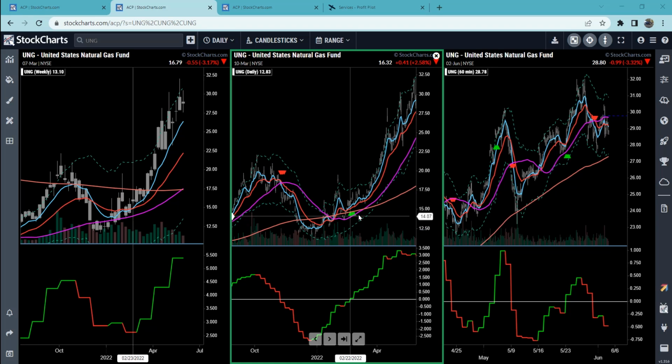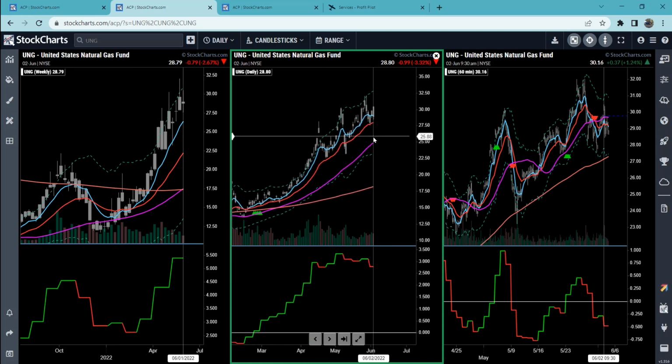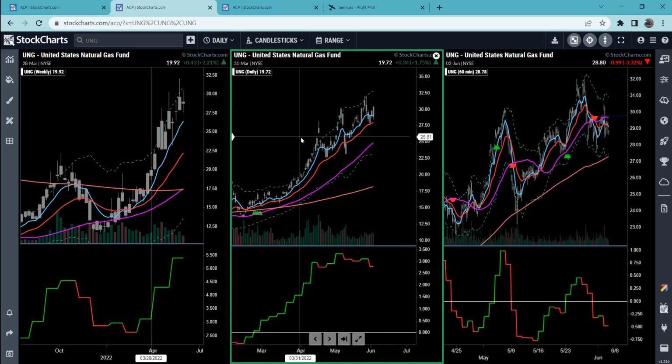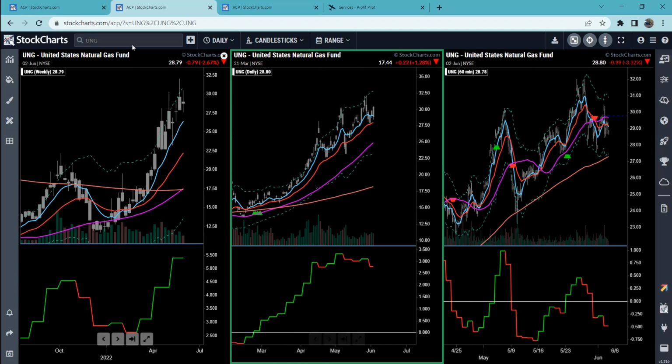I think right now, UNG, the actual natural gas ETF, is not the place to be. I would not want to be long on this anymore. I think it's going to settle down, probably trade sideways, might pull back, but I don't think it's really ready to go up any further. And so I would move away from that specifically.